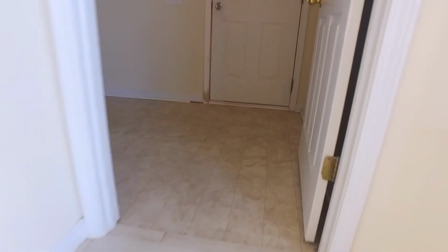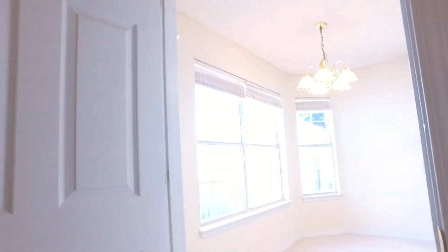They didn't tile the laundry room. I don't know why, but it's got a vinyl piece here. But good size laundry room. And here's your inside HVAC unit. That's almost brand new. So for the most part, everything in here is strictly cosmetics, which is good.